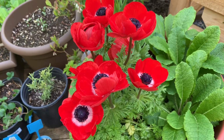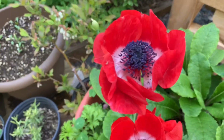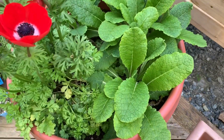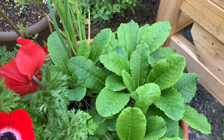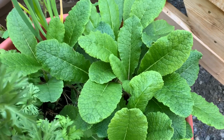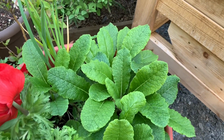This is scarlet red anemone. So beautiful. Look at that. And the pollinators just love them. And some primroses. These are the perennial types. They come back every year. This is that double English rose. So beautiful. I featured it before in one of my live streams. So we'll be getting some more flowers from that during late summer and fall.